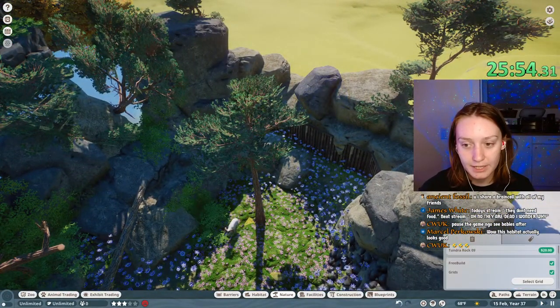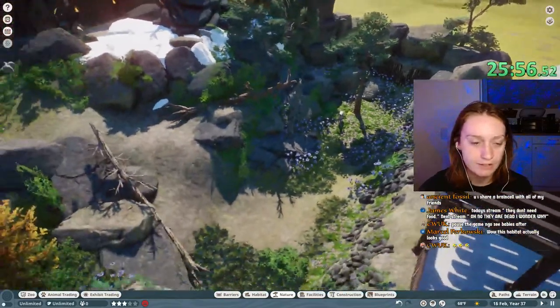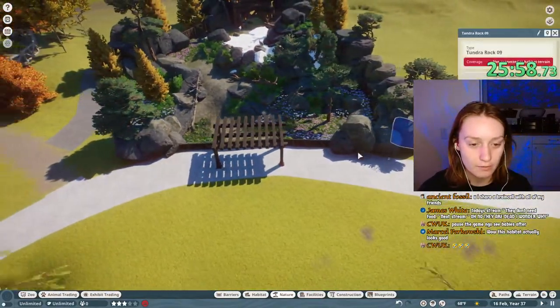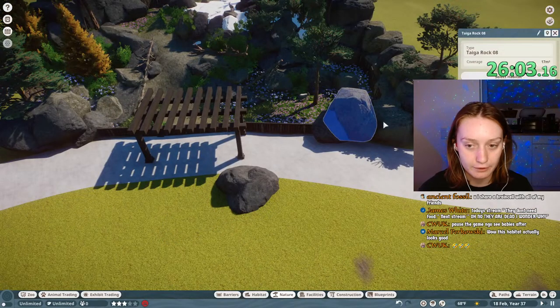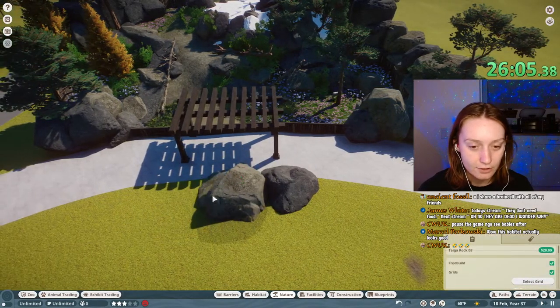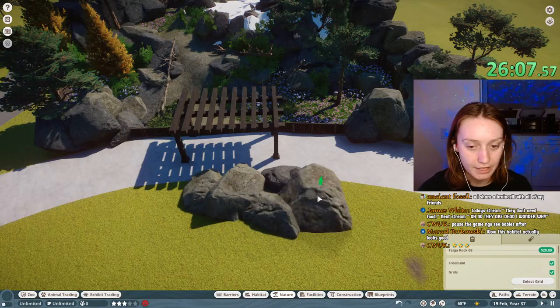You know what? This habitat's pretty cool. Maybe I should just do all my habitats in 30 minutes from now on. I should just stop doing good habitats and just do 30-minute habitats forever. Do you guys like that? Just only give myself 30 minutes to build anything?